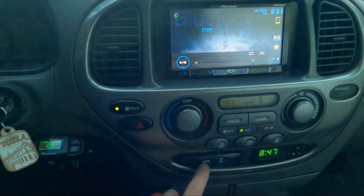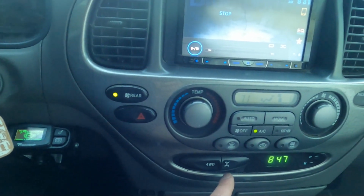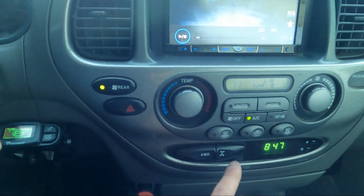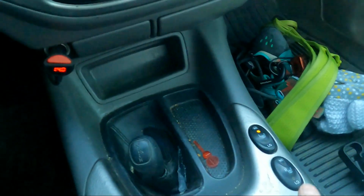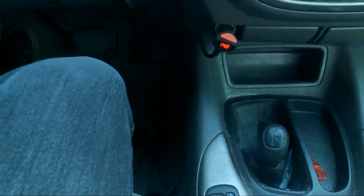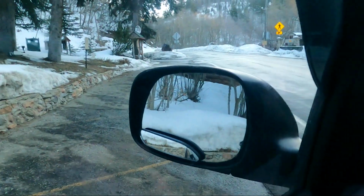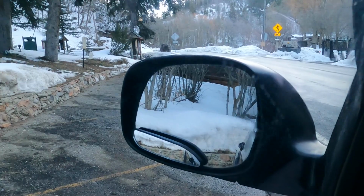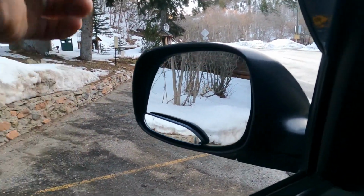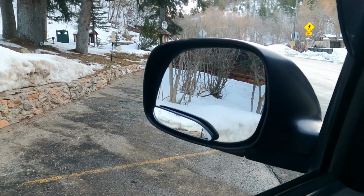Our 4-wheel drive and our center diff lock is really nice to have with overlanding. This really gives you a lot more traction. The seat heaters are over here, and I apologize again, this is kind of dirty. The mirrors over here, all of that stuff works. One thing I did with this, because the blind spot is pretty big on this Sequoia, I got these on Amazon, and they are awesome. It pretty much eliminates your blind spot.